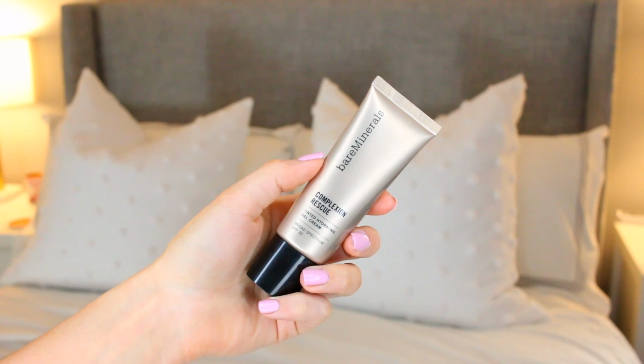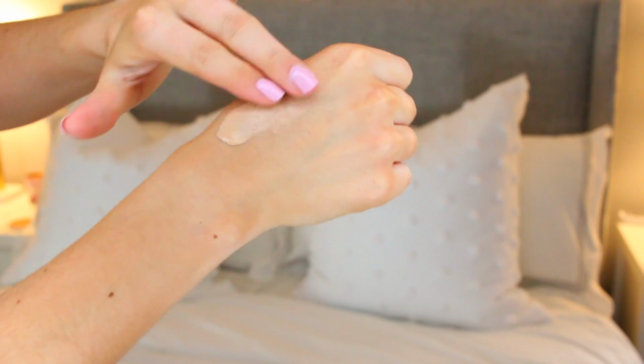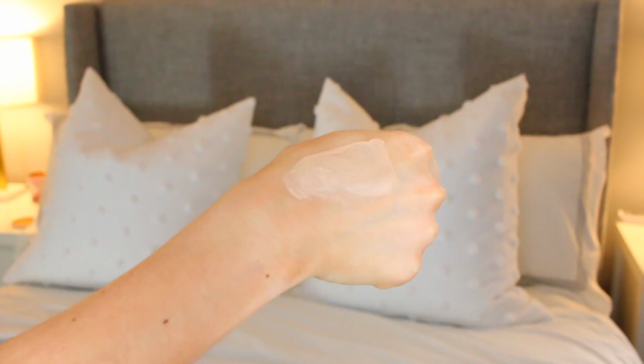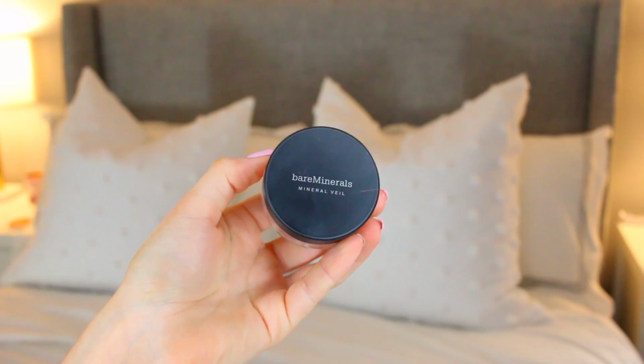They're perfect for hot summer weather. So the first one is the Complexion Rescue Tinted Hydrating Gel Cream, and the shade that I wear is Bamboo 5.5. So this is for light to medium skin tones with warm to neutral undertones. And the other one is the Mineral Veil Finishing Powder, and both of these are from Bare Minerals. I'm partnering with them to show you guys how I put them on and all of the tips I have.